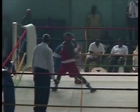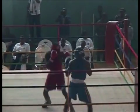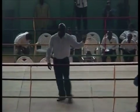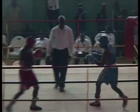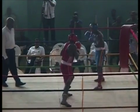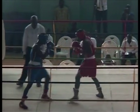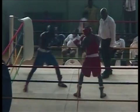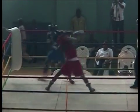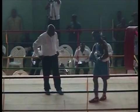Straight punch that time from Michael from the Blessed Boxing Club. Very fierce, this fight, and very tactical also. 75 kilogram weight category. Is that a heavyweight? At this stage, you could say at least they've learned the rudiments, they've learned the basics. And the man stumbles. Referee not too impressed.